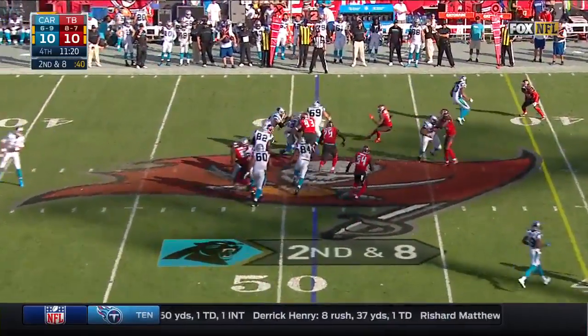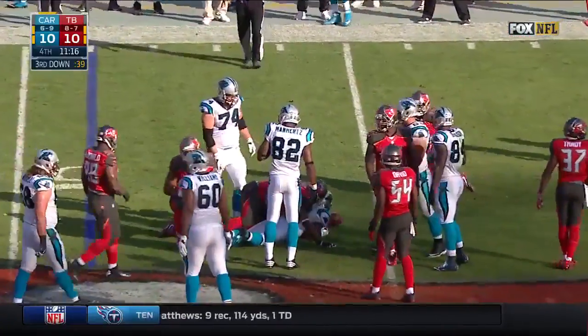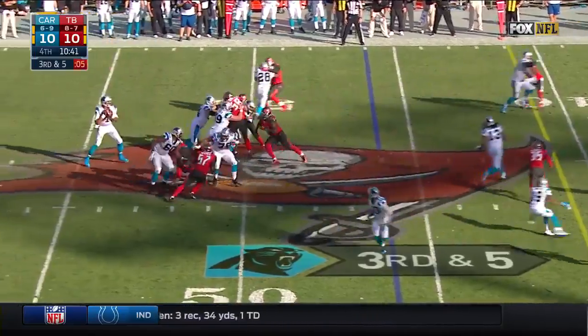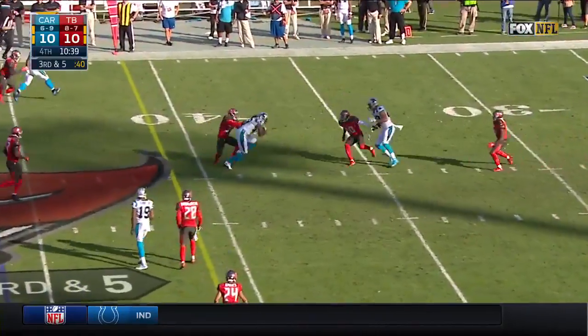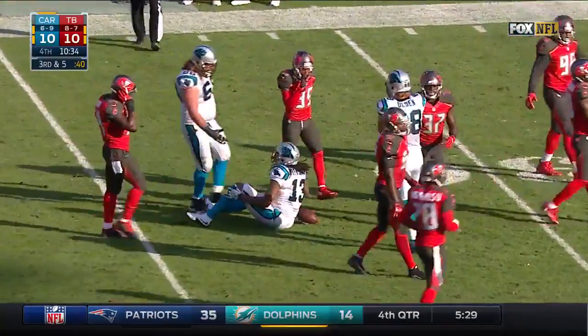So now it's Carolina's turn to try and take advantage of great field position. They only have points off turnovers, the other 4 turnovers in this game. Boy, how did he find a way to get that ball to Benjamin in tight coverage there?